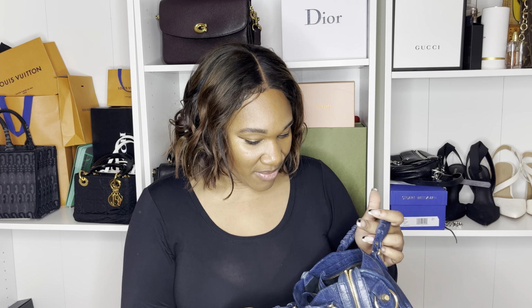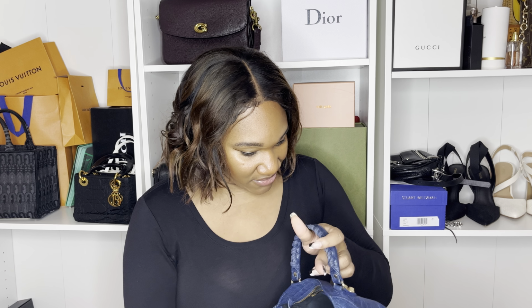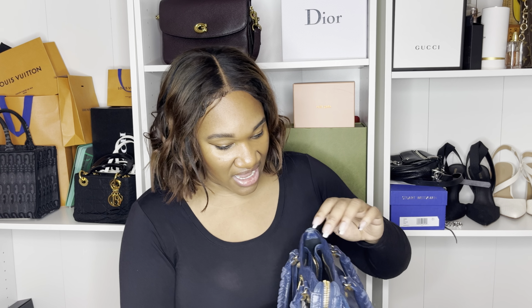So I'm really excited. And I'll try to go ahead and do a little mod shot in a second here. But yeah, I mean, this bag is honestly in pristine condition. It's a very functional bag.